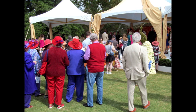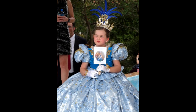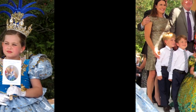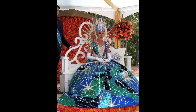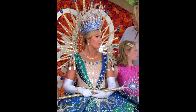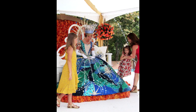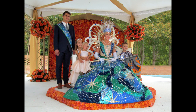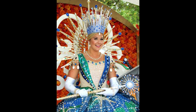There was a long line of people waiting to be photographed with the Rose Queen. I managed to sneak up to the front and get a few pictures of her young attendants, who are very cute. And I managed to get some pretty decent shots of the Rose Queen herself. This was my favorite picture.